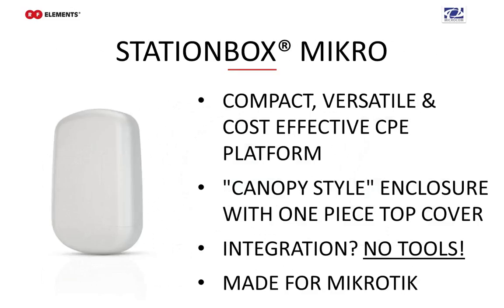So if we look at our first product, the STATIONBOX MIKRO, this is a very compact and versatile, cost-effective CPE solution. Again, it's made for MikroTik router boards. As far as the use of the product, it's very easy integration. It has a zero-tool approach, and it's a canopy-style enclosure. So it's basically a one-piece top cover without any seams or issues for sealing or keeping water out of your enclosure. So it's very functional, very easy to use, no tools required type of CPE antenna enclosure.